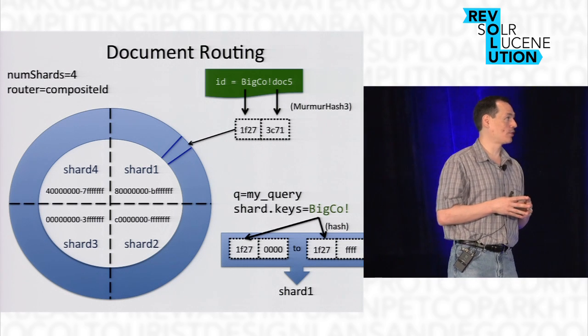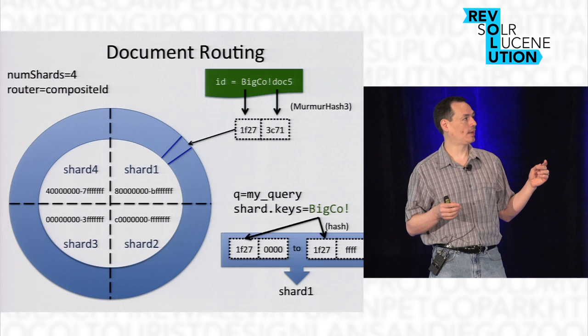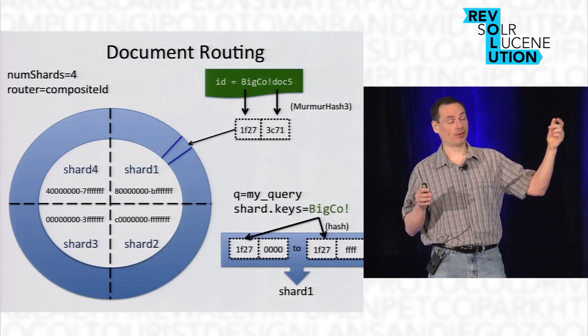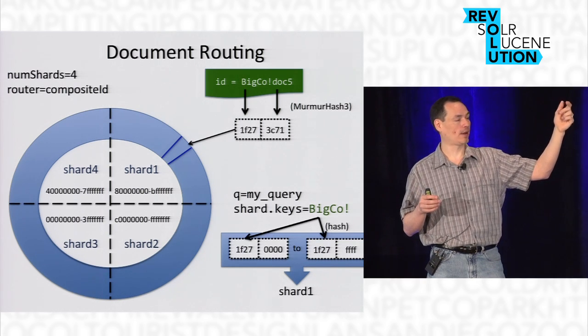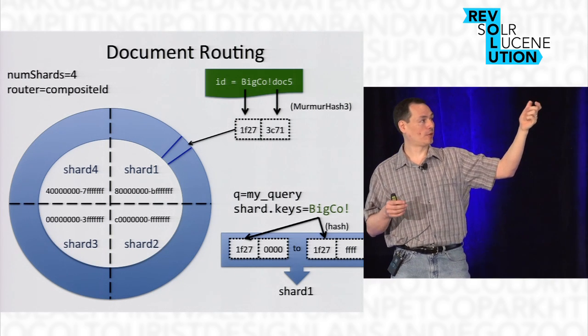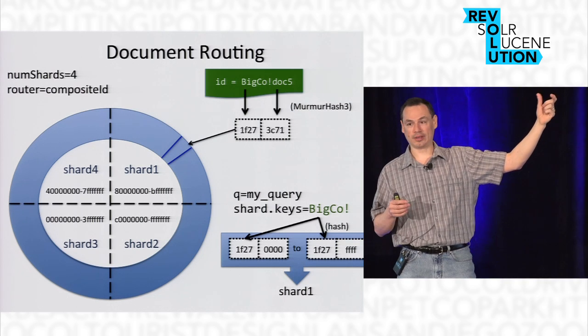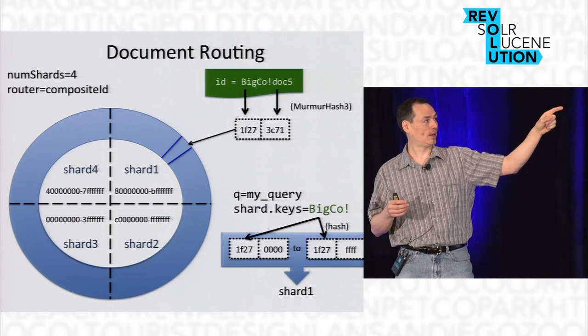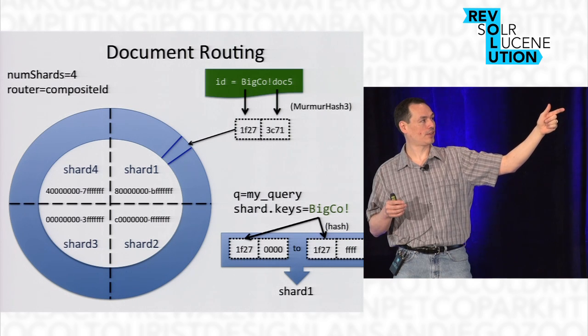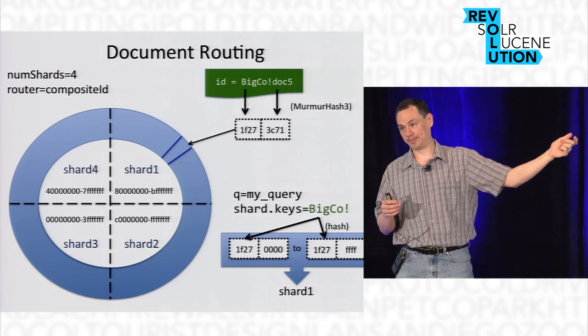And the router is composite ID. How this works is that if it's optional, if the composite ID router sees a bang in the ID, it will use the first part of that, run it through murmurhash3, and just use the top 16 bits as part of the hash key. And then the second part will be the lower 16 bits.